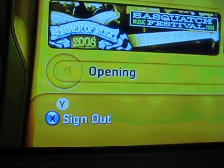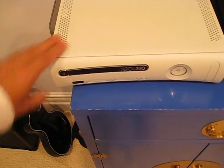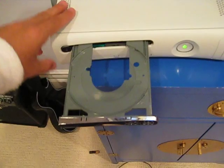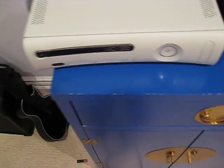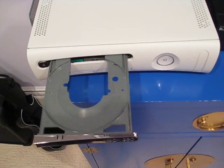Now it's saying opening. So if I let go, it stays there. Hit it again. It's closing. Now it opens again. Now the really weird part, I'm gonna close it, I'm gonna turn it off. If the system is off, it pops back out, and it pops back out when it's off.